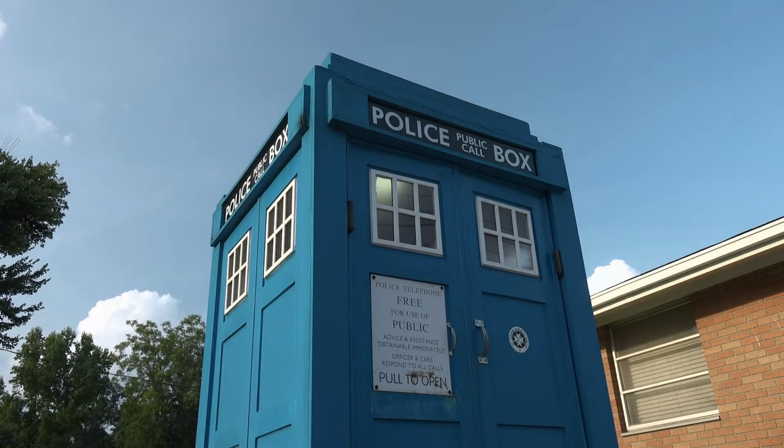From time to time, we'll have somebody stop and they'll ask, what is the blue box? And I'll explain to them that it's the TARDIS from the Doctor Who series. But surprisingly, for a small town in Mississippi, there are a lot of folks who know exactly what it is. We've had folks stop here, take pictures from Alabama, Arkansas, Louisiana, even had a family come through from Tennessee. I had seen their car go by, it came back, they jumped out, got a picture with it, and then took off down the road again.